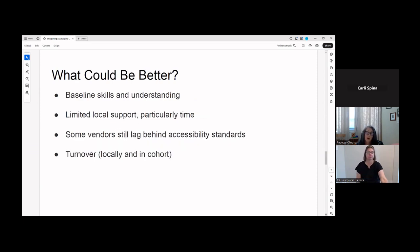So what could be better? Given the fact that it was a very difficult time and most people were working sort of three jobs and trying to take care of their homes and everything, what could be better? I think that the time issue was definitely something that we needed to hone in on. How much time did we expect people to take to get this baseline of skills and understanding?